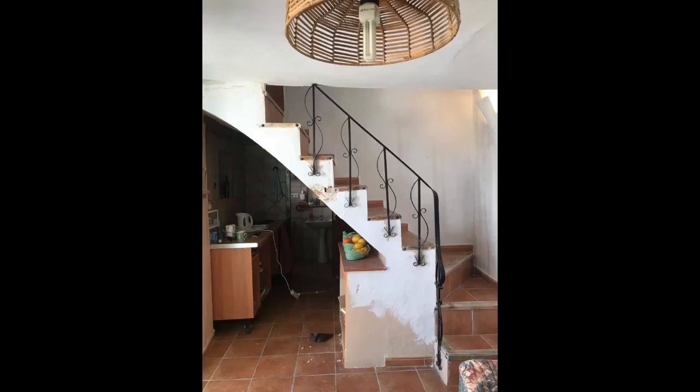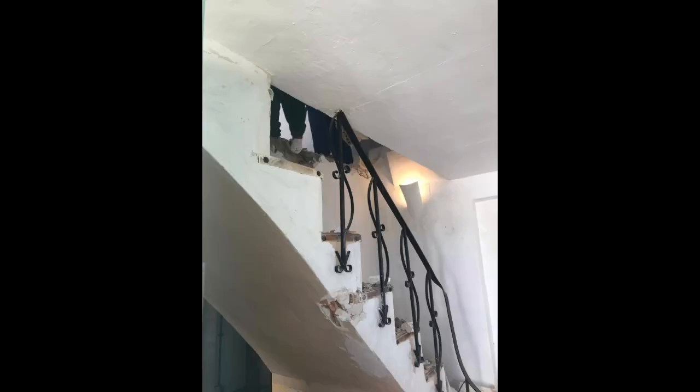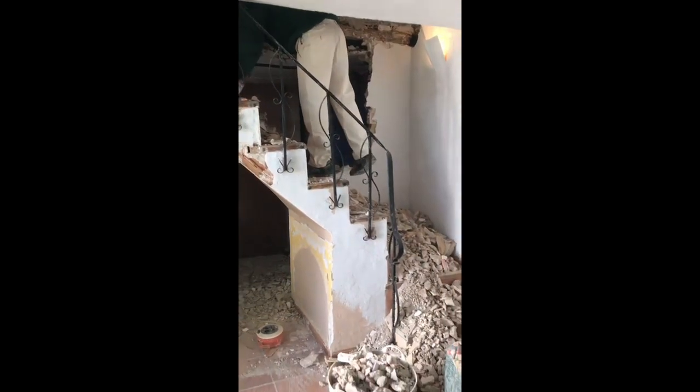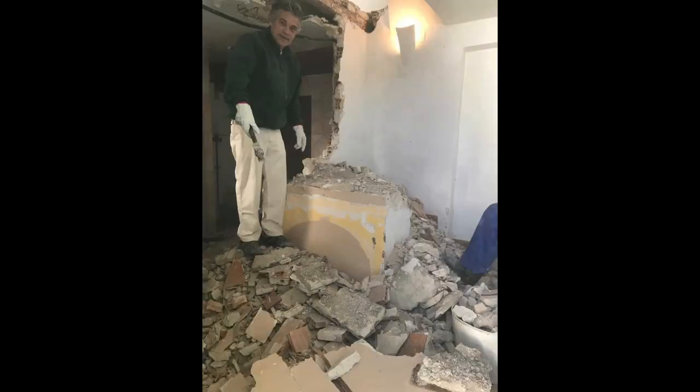The stairs created a dark kitchen area and they were very low to walk underneath. It was a real quick decision to decide to knock the wall out and then work the stairs out as well and put a new staircase in.